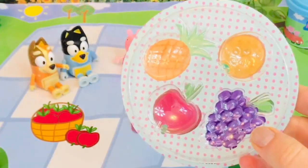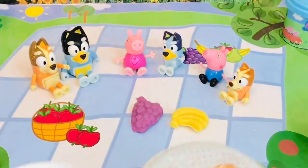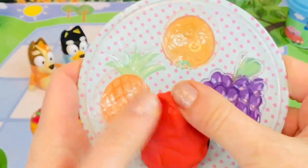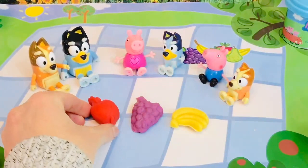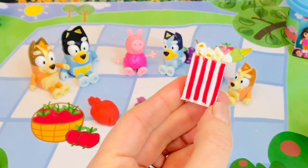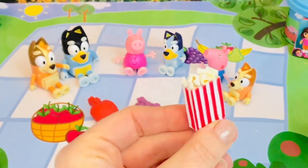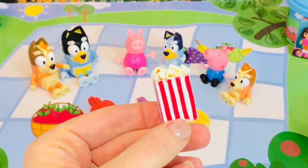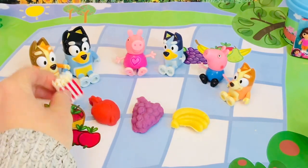Let's make one more fruit. How about we make a red apple with our strawberry dough? And this dough is non-toxic and it's very safe to use. And there's our apple. And we also made some popcorn for our toys. It was so simple to make. I just glued some paper into the shape of the bag and put red stripes on with a pen and little pieces of real popcorn. And it was so fun to make with Tiny Treasures.